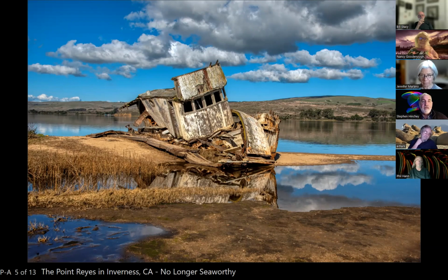So I think picking that up as the boat disintegrates into the sand, the colors there on the boat and on the sand really emphasize that this is falling back into the ocean. And you got it while it's still there to be gotten. Thank you.